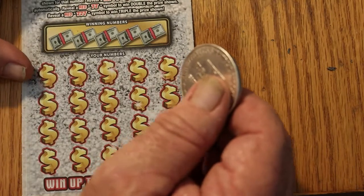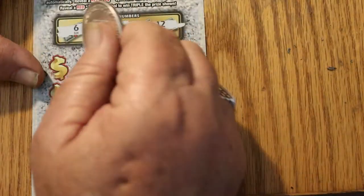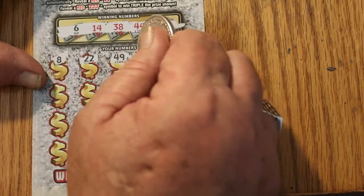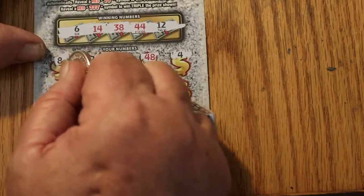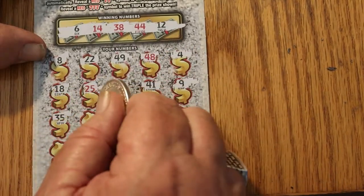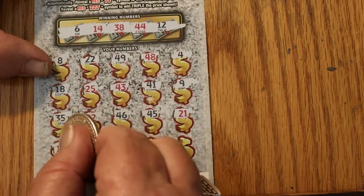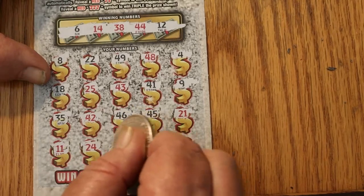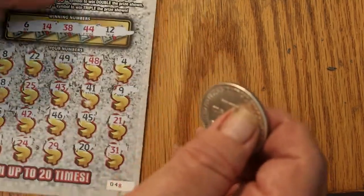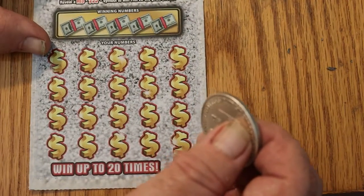Okay, ticket 48. 6, 14, 38, 44, 12, 8. It is possible, by the way, to win 20 times on this game. 22, 49, 48, number 4, 18, 25, 43, 41, number 9, 35, 42, 46, 45, 21, 11, 24, 29, 20, and 31. So nothing on that one. Now the overall odds are going to start kicking in. 1 in 3.48, which means this one might hit.